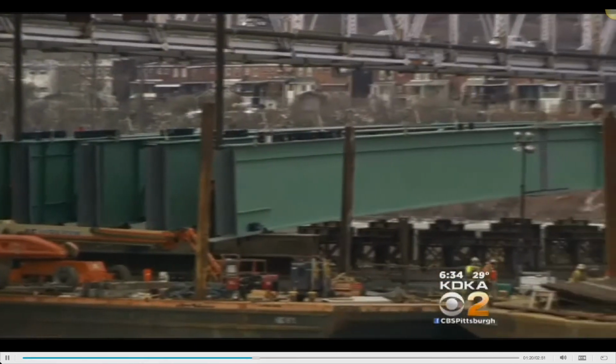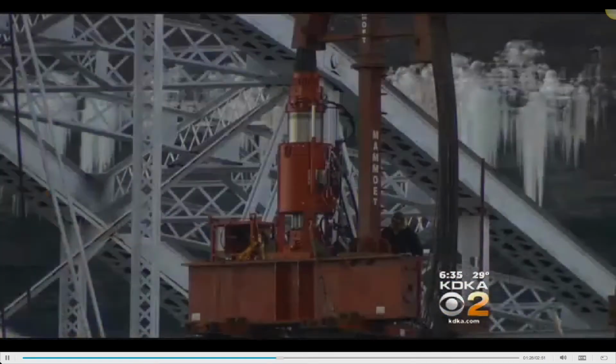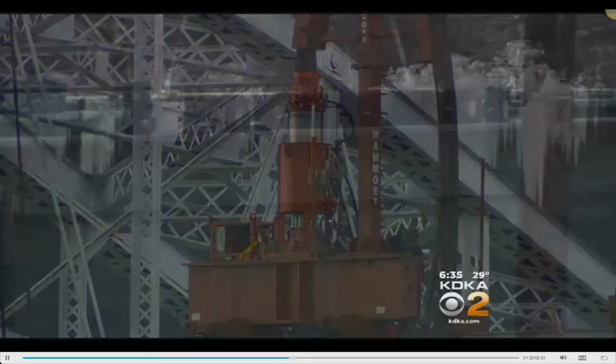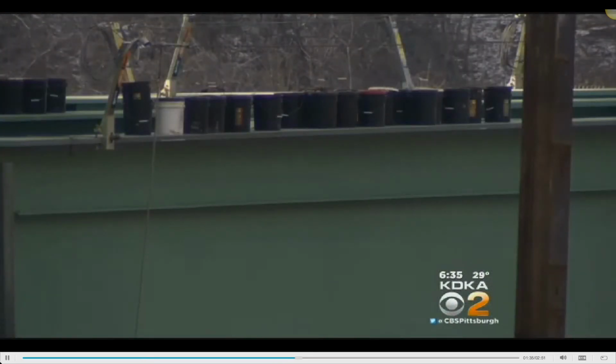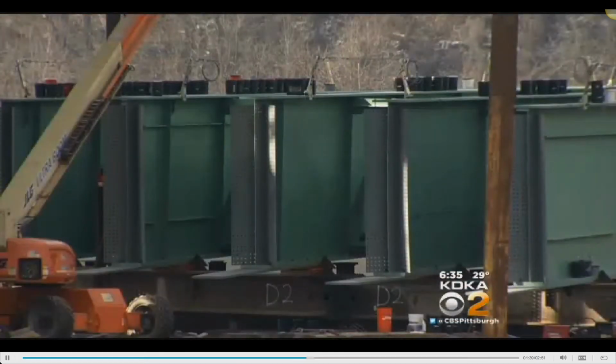Lifting thousands of tons like this is no small engineering feat. My understanding, this is the first time we've done strand jacking of this type in the state of Pennsylvania. The sheer magnitude of this makes the speed of lifting incredibly slow. 10,000 bolts will be needed to keep these spans in place. 2,500 of those will be done before this workday ends.